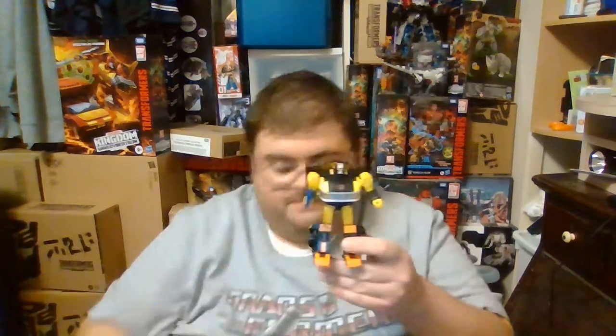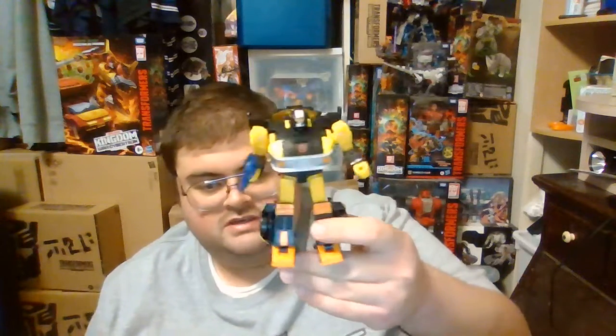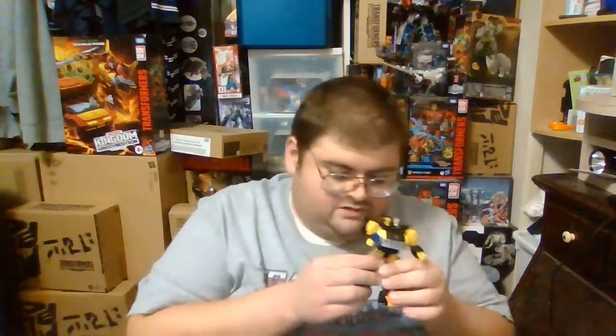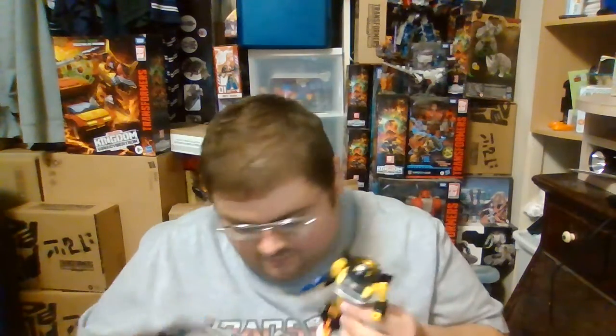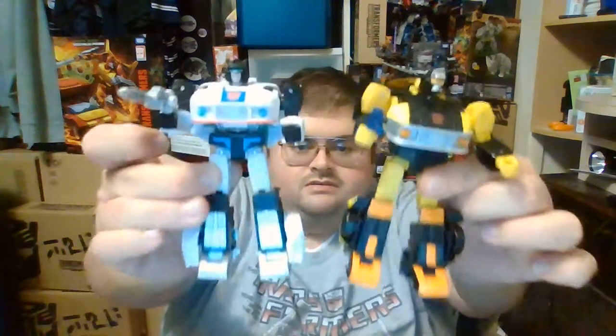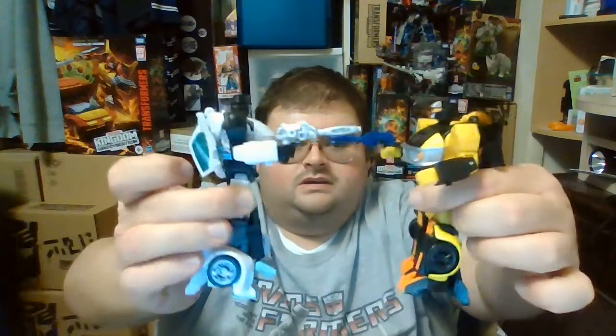So now that we've taken a close look at Sights and all of his modes, we will get Jackpot transformed and take a look at him in his alt mode. But of course, I almost forgot to do the robot mode size comparison. So here is Jackpot next to the figure he's repainted and retooled from, Studio Series 86 Jazz. Again, the only sculpt difference is the different heads.